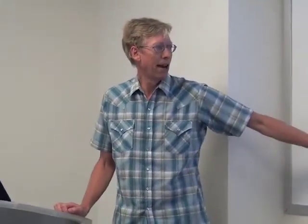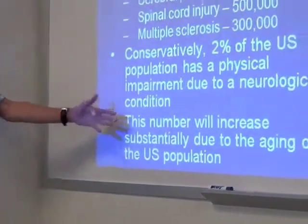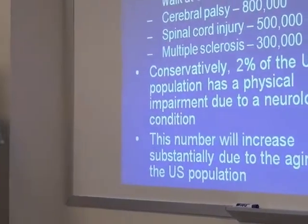I want to point out to you that this field is growing dramatically. It's growing exponentially in terms of the number of papers and devices and startup companies. And a lot of what's pushing that is mainly the aging of the population in developed countries. So it's a rapidly growing field.